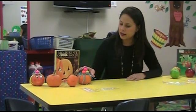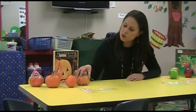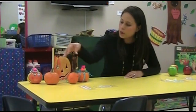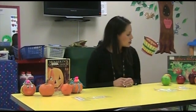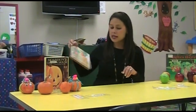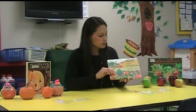And what color are our pumpkins? Orange, very good. And are our pumpkins all the same size? No, we have, that's right, this is the smallest one. We have small pumpkins and large pumpkins. And do they get even bigger than these? Yeah, I bet y'all had some really big ones at your house. That's right. Okay, well what we're gonna do now is we're gonna read a book about apples and pumpkins.